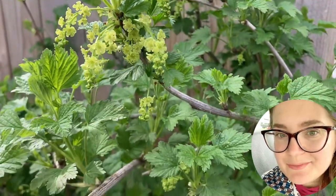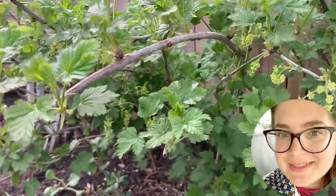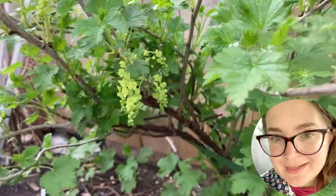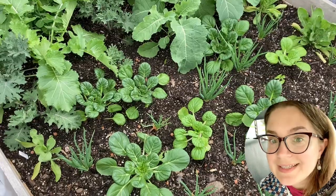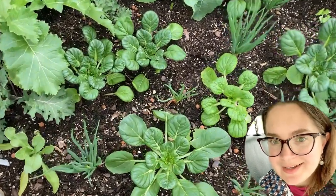So these are my red currants currently blooming, and I'm so excited to have a lot of them growing in my garden. That means sometime in July I'll have delicious red currants. But let's see what can be harvested as of right now in my garden.